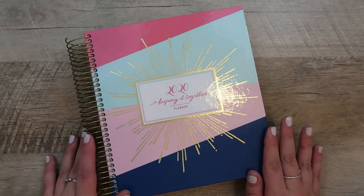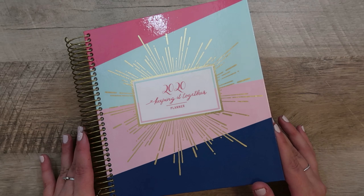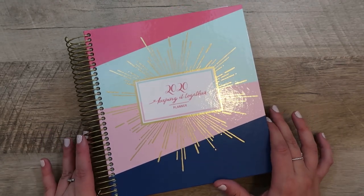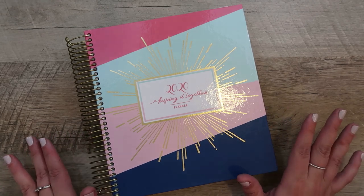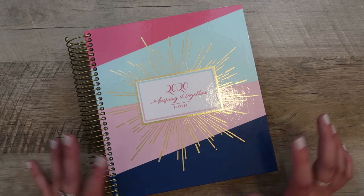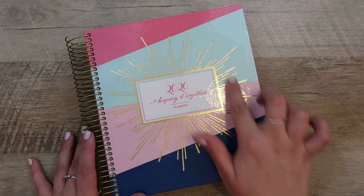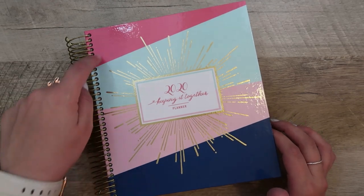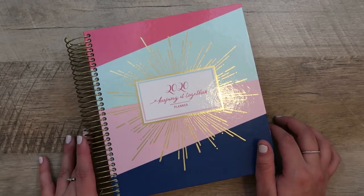So let's flip over to the top-down view, and I'm going to share with you both the daily and the weekly layouts. Okay, let's start with the daily. So this is the cover that they sent me on the daily. It is so beautiful. This one is actually probably my favorite cover of all of the covers this year. It is a bright colored sort of box stripe in the background, and then it's got this gold burst. I'm not a big fan of the gold. Obviously, I would prefer if it was silver, but the bright colors makes it my favorite cover.